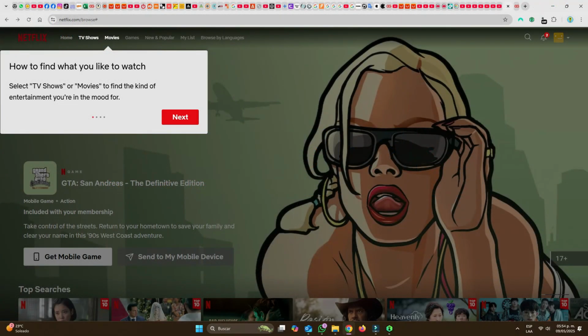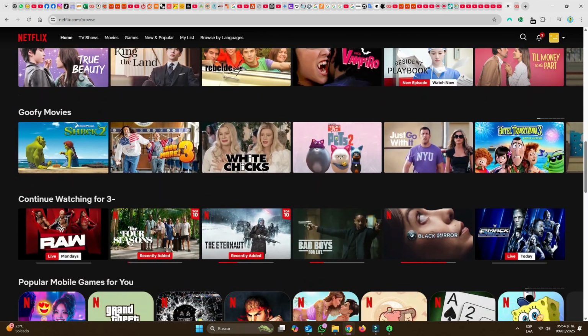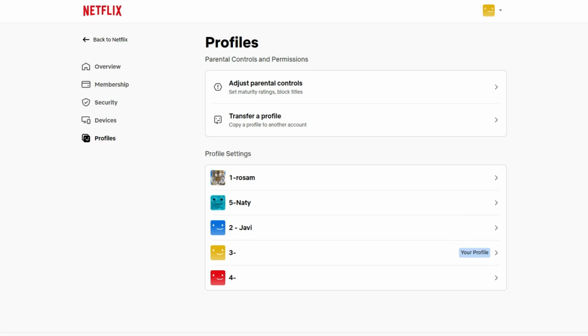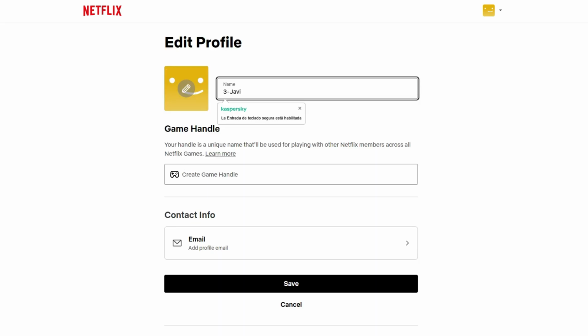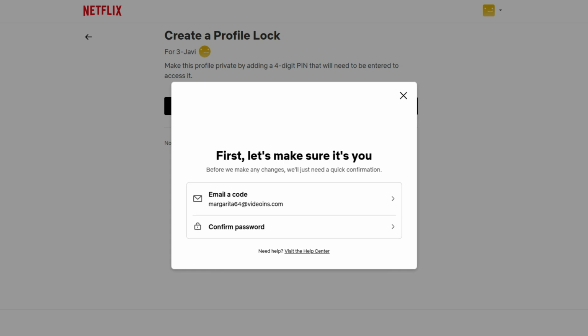And as you can see now, I was able to log in and have full access to the entire catalog without restrictions. While here, I realized that when I went into the profile settings, profile 3 itself appeared as your profile. So this has been my profile the whole time. I'd better log into profile 2 and return things to how they were before. In my profile number 3, I'm going to personalize it with my name. As you can see, I also have the option to create a pin to lock my profile. But for now, I'll just leave it like that.